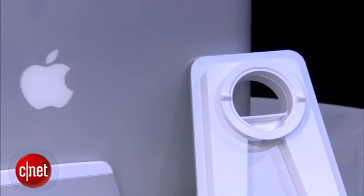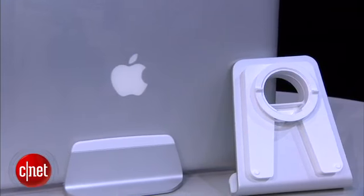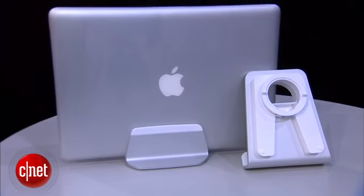This is priced at $50. The Alu Rack is $60, but these are two cool products from Just Mobile that you guys should check out.